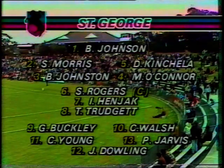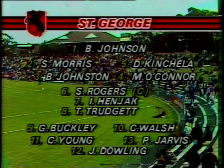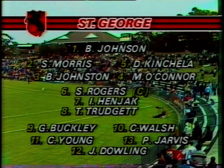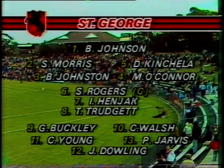At fullback, Steve Morris and Dennis Kincella on the wing, Brian Johnston and Michael O'Connor in the centre. Rogers is at 5'8", Henjack is the halfback, and the forwards, Trudgett is the lock forward, second row Graham Buckley and Chris Walsh.